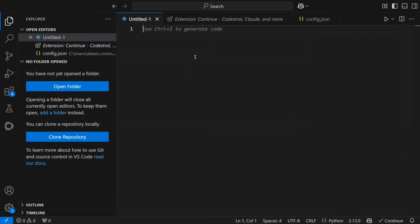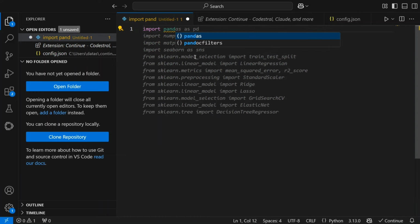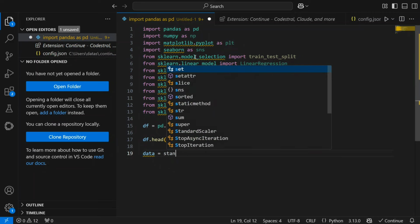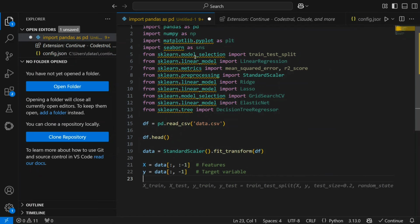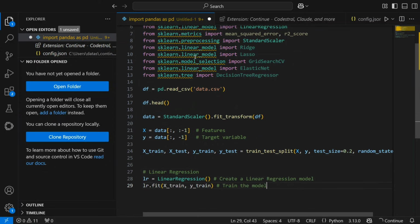Now let's get started with creating a machine learning pipeline. Imports. It is already giving me suggestions, but I want some pandas suggestions now, so I will type pandas, and you can see now all the suggestions are coming automatically. df equals pd.read_data, pretty good. df.head, this is nice. Now let's go for pre-processing. data equals StandardScaler fit_transform. It is already giving me this suggestion. Dot features, target variable. Now it is going for the train test split as well, which is crazy. I'm not doing anything. Now it is building a linear regression solution on its own. This is actually very good.